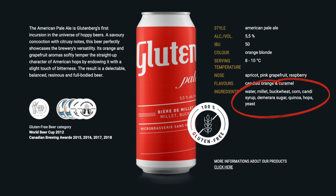that well. I like this one because it has a more robust flavor than the blonde, but it's not quite as hoppy as the IPA. So if you're not a hoppy fan, then you can try this one. So the pale ale has millet, buckwheat, and corn, sugars, hops, and yeast. That's a nice beer. I don't know why I don't get that one. That's really good. It's not as distinct as the IPA.